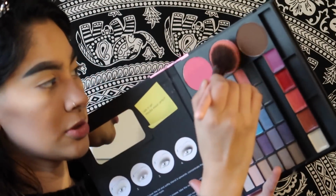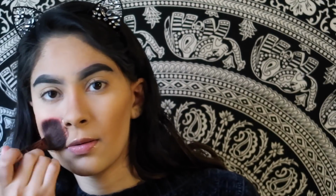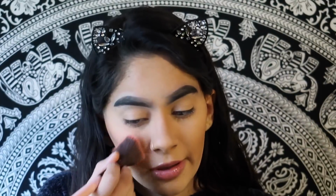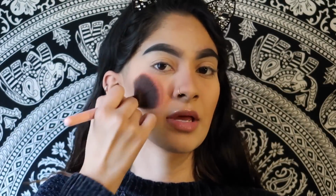I'm just gonna go ahead, let me take out this stuff. Just gonna go into this book here and tap into there and just mix a lot of pigment. I'm really digging in this and trying to get some pigment because I do like my blush. Ooh, blush is pretty. And I just kind of focus it on the apples and just kind of fade it out.